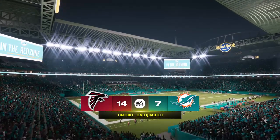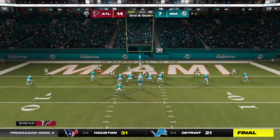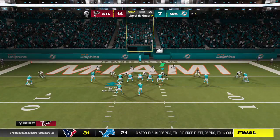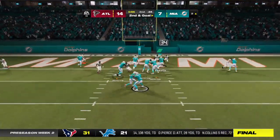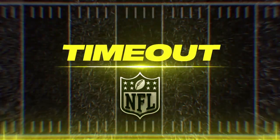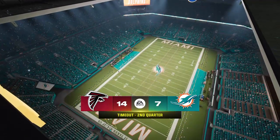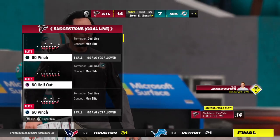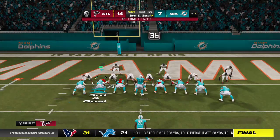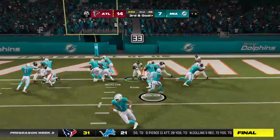Now the Dolphins going to burn the first of their timeouts, as the stoppage will come with a little under a minute to go in this first half. Bijan trying to get to the goal line, but he's going to be stopped just short at the 1. The Dolphins going to take their 2nd timeout as they get the stoppage with a little over 50 seconds to go in the first half. So it's 3rd and goal, and now the question, can this Falcon defense stand tall once more?